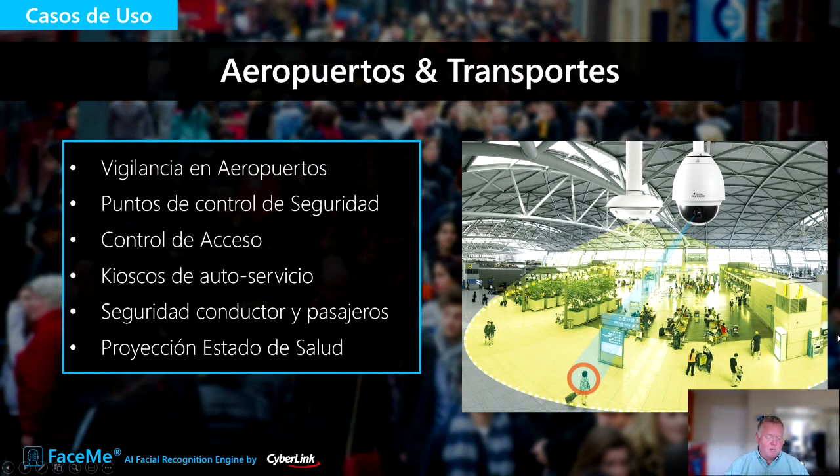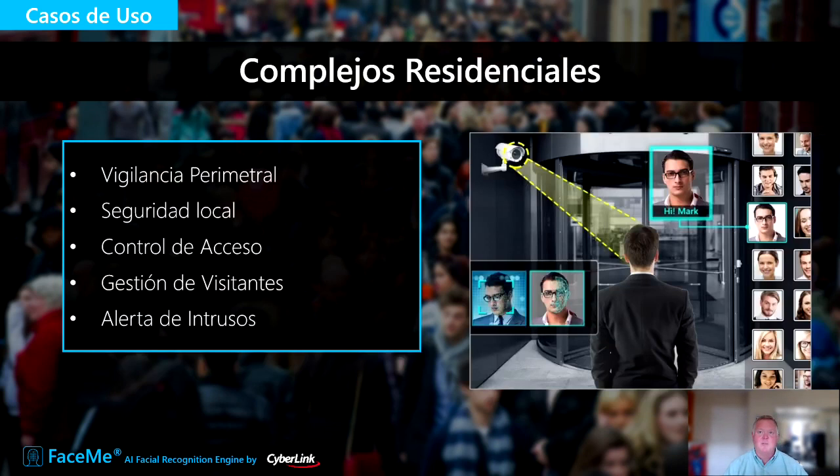Let's bring that to airports and transportation. So it can be very helpful for surveillance of airports, train or bus stations. It can provide security checkpoints through facial recognition, make them contactless. Can monitor access control to secure areas, which are very present in airports. It can be included in self-service kiosks, either for immigration or to print and access travel documents. It can also ensure people's safety and can integrate health screening, which is a requirement now in airports.